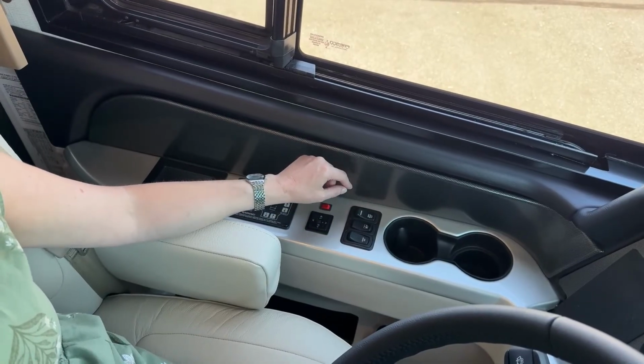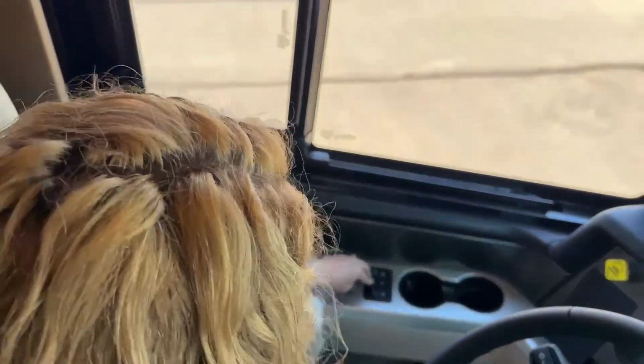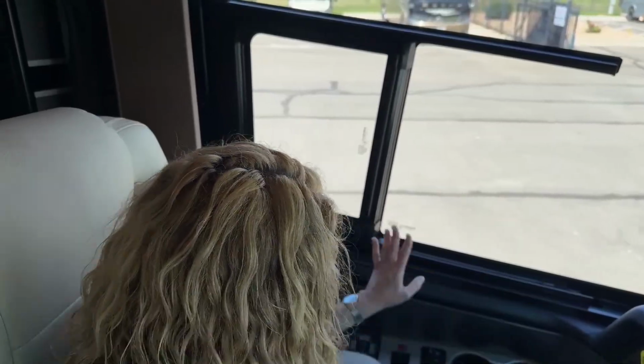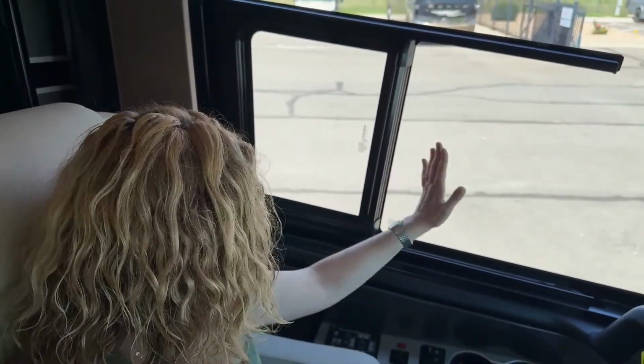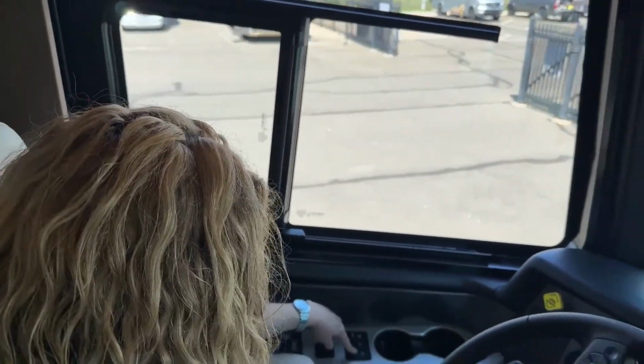Automatic traction control override. This is for your toll window here. Oops, I think I have to have this on. I apologize. Let's see. Yeah, I need to have the ignition on. So anyway, this window opens with the push of a button. We can also turn the air horn on and off.